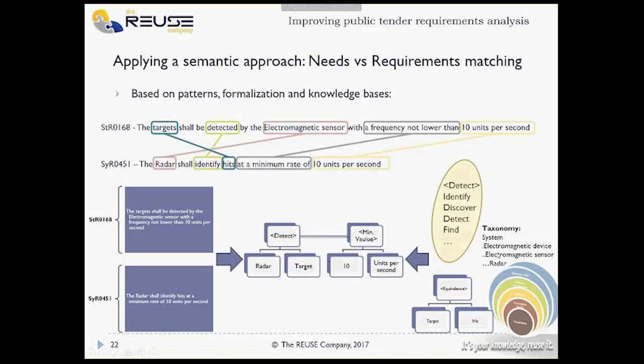There is also a taxonomy saying that radar is a kind of electromagnetic sensor, which is a kind of electromagnetic device, which is a kind of system. And we also have a cluster linking together different actions such as identify, discover, detect, and find. By means of this cluster, we are training the tool, saying that these 4 actions are somehow similar in our industry or in our business domain. So by providing all this information, we make it possible to analyze these two different textual requirements and come up with the same representation, so that the tool can identify these two requirements as very similar or the same requirement, right?